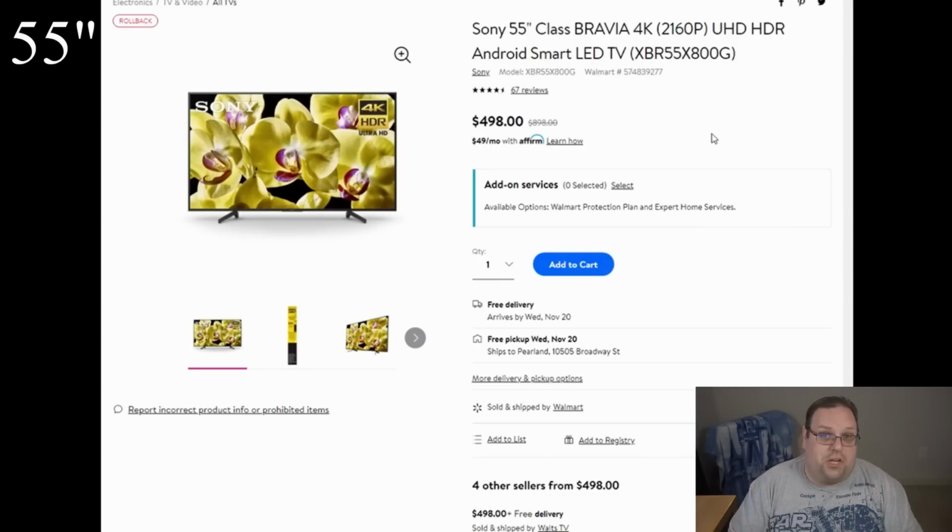Sony does use LG panels, so the panels look great. But on top of that is that Sony processor that really makes the colors nice. I love Sony color science. I'm actually filming on a Sony camera right now. I really do enjoy their stuff. So $498, there you go.